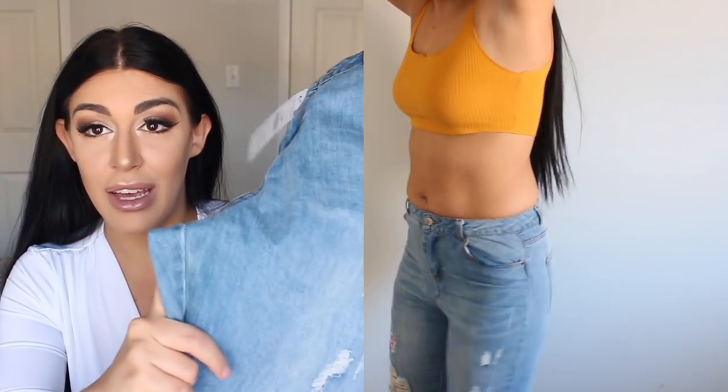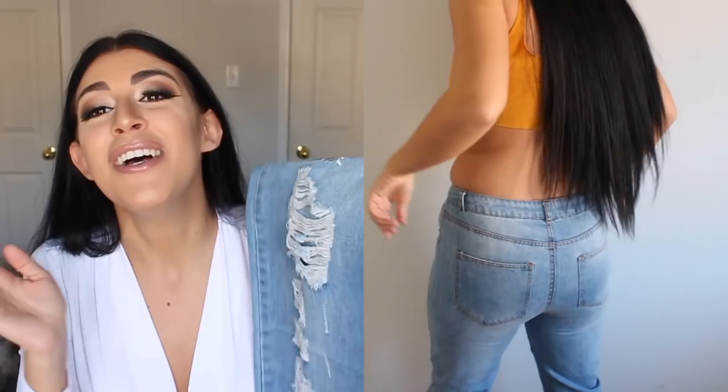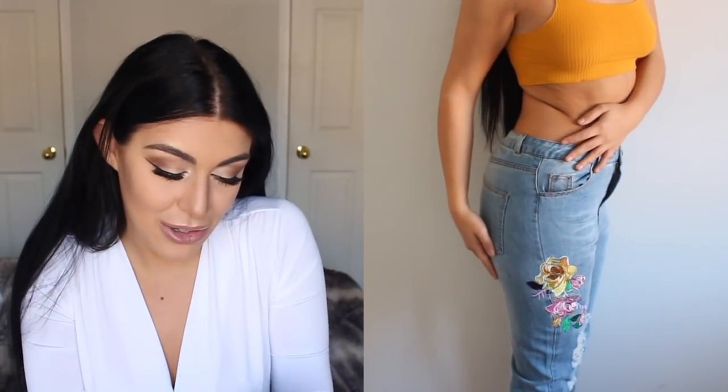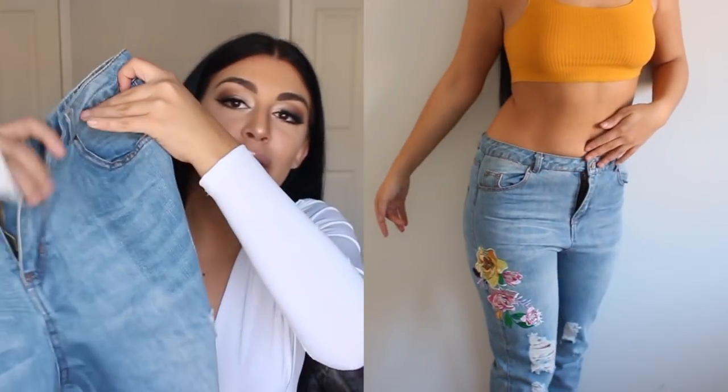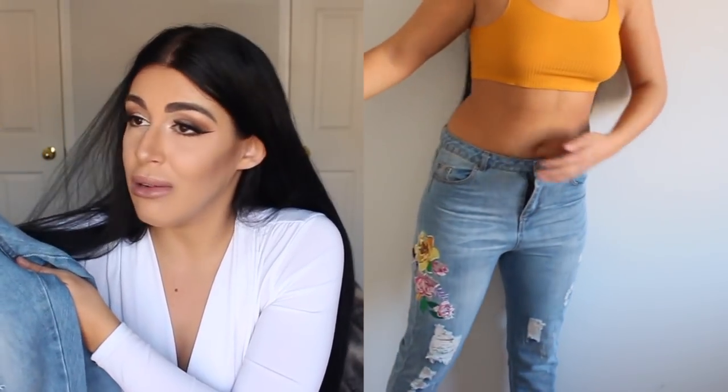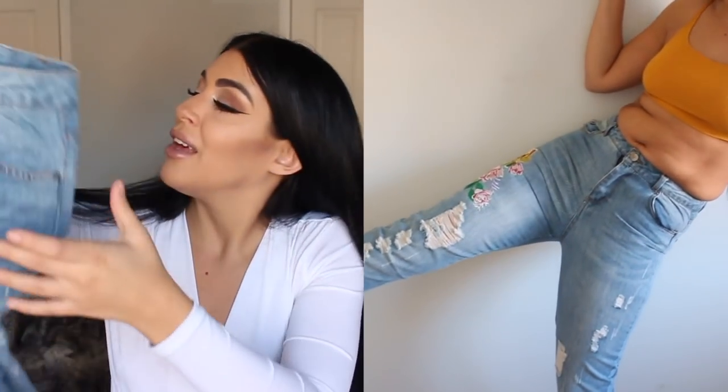My butt and thighs were just too big for it and they didn't fit me. If you are smaller than me, I would recommend to try these. I think they're cute and they have the potential to be high-waisted. That's the thing. They just wouldn't go up on my body because I was too large for them. But yeah, I think they're super cute and I'm a little bit bummed that they didn't fit, but I kind of expected them to not fit.